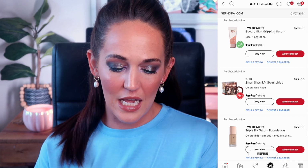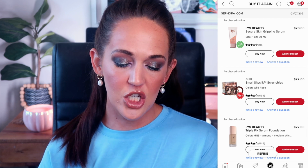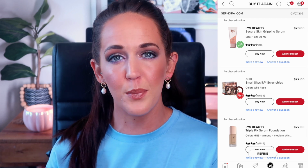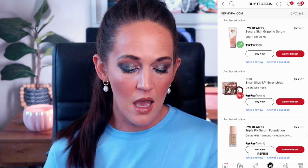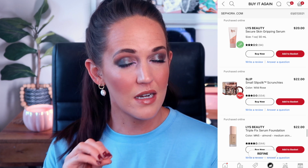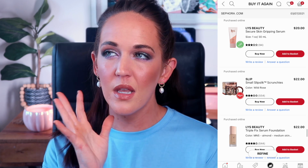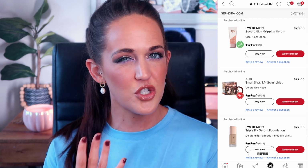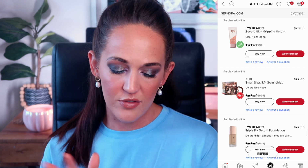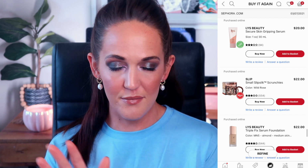I also purchased the LYS Beauty Triple Fix Serum Foundation, which I did recently declutter. This is a nice foundation. I have a shade that wasn't perfect for me, and I have other foundations that personally look better on my skin. But I still would recommend this formula. It's really thin and serum-like. For me, it was one of those foundations that aged my skin, but I feel like it could be so beautiful on other people's skin. So I decluttered mine, but I purchased that at that point in time too. And that was the end of that very long, lengthy purchase.